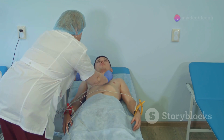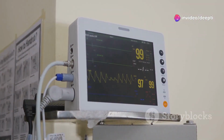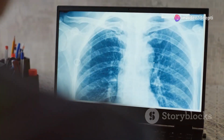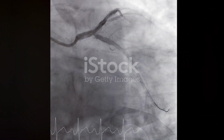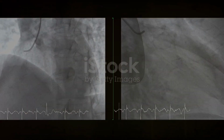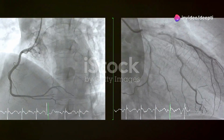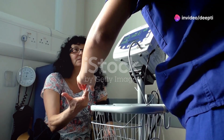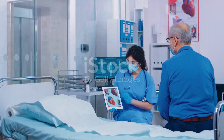Other tests might include an electrocardiogram or EKG. This test records the heart's electrical activity. A chest X-ray can show the size and shape of the heart and lungs. In some cases, a cardiac catheterization might be necessary. This procedure involves threading a thin tube through a blood vessel through the groin or arm to the heart. It allows doctors to measure pressures and oxygen levels in the heart chambers.